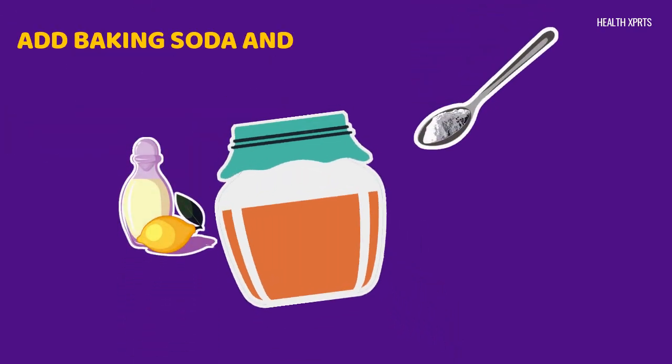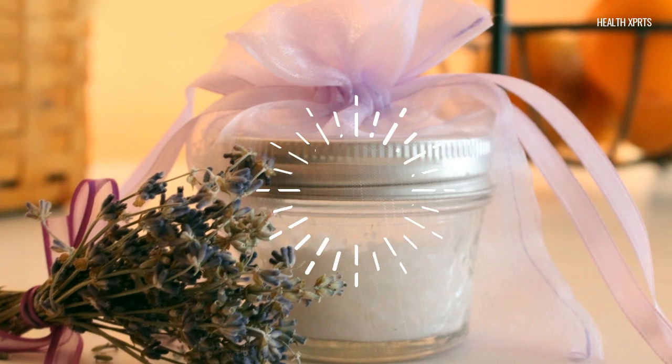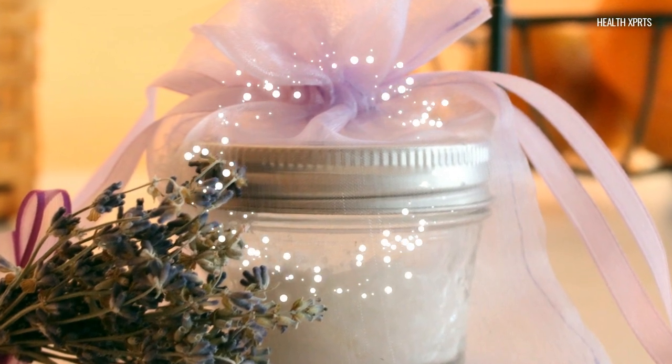Add baking soda and essential oils to the jar. Cover it with a piece of cloth or paper and then secure it in place with the string. When the scent starts to fade, give the jar a shake. Now it's ready to use.